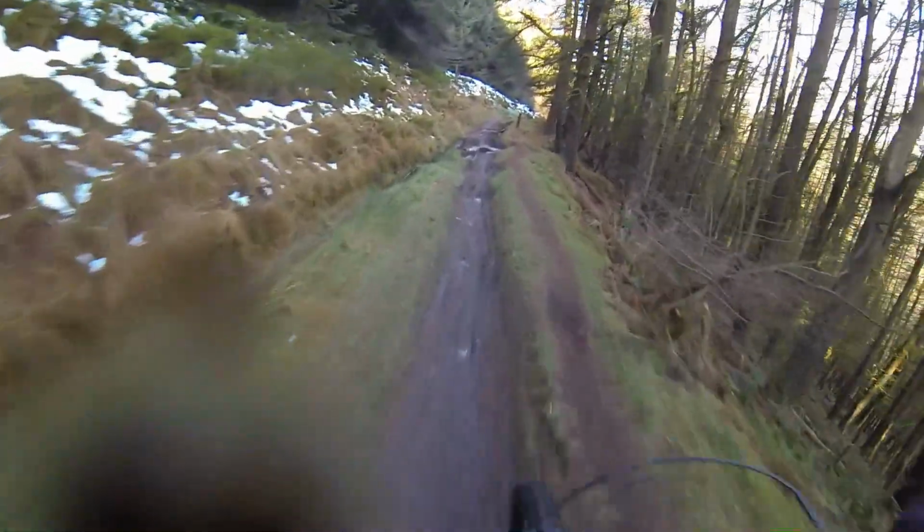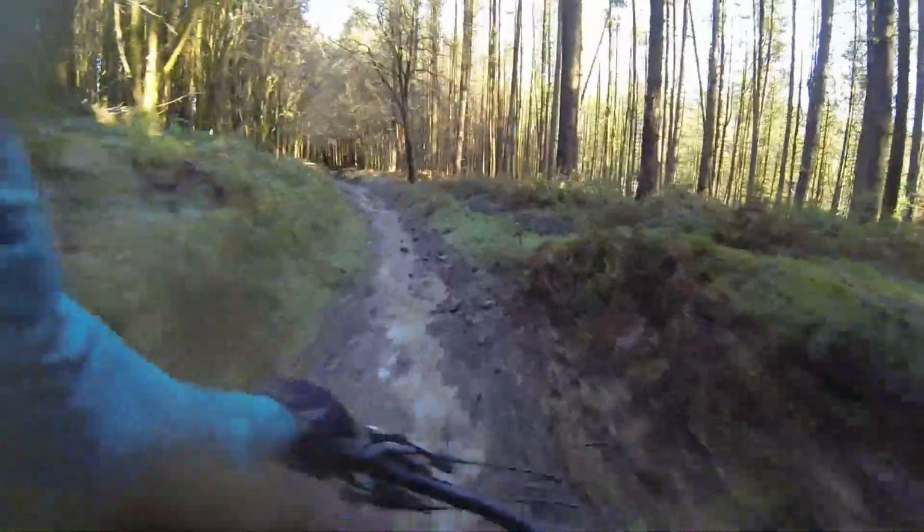Trying to avoid them puddles. Probably not the best lines, but I'd rather not have to buy a new GoPro and gimbal. Yeah. Ran it too wide, avoiding the puddle. Oh, soaked.